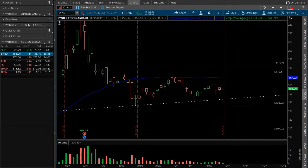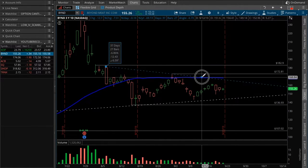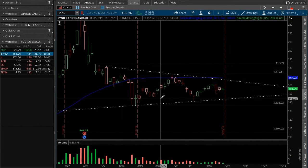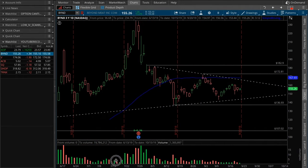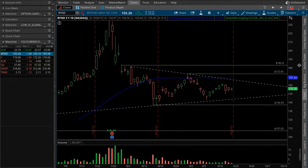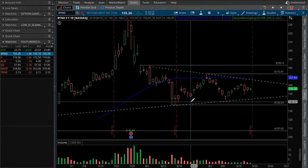BYND, we looked at this one last time. Some things I'm seeing now that I might have missed earlier is some sort of a resistance trend line drawn in like this. You can see we're narrowing in this range, which is actually pretty cool to see. It means that the price is coiling up to make a move in one direction or another. When the range gets really tight, it tends to lead to a big expansion in range in one direction or another. What direction that'll be, who really knows?